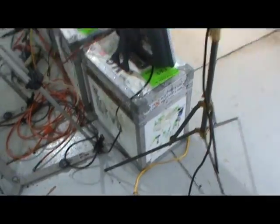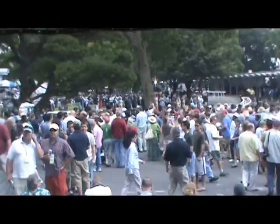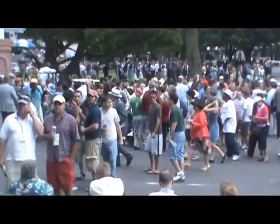Behind the scenes here. TVG set location, Belmont Park. Todd, Simon, Paula Duke on the set. You can see we're right adjacent to the paddock over here. Crowd walks right behind us. We're sort of right in here with all the crowd. It's awesome. Horses in the background.